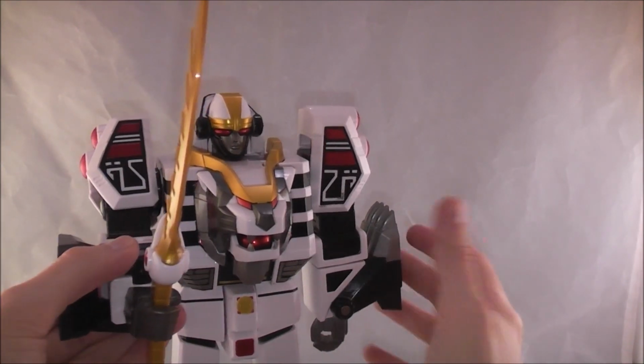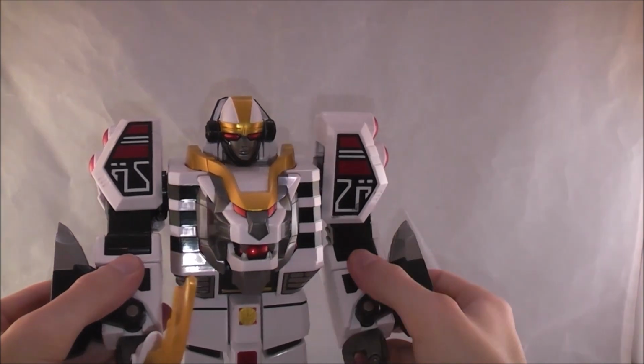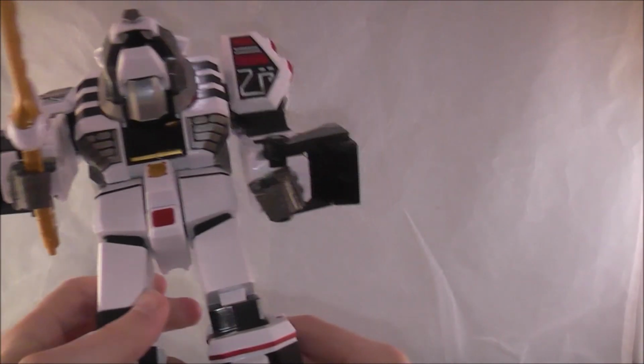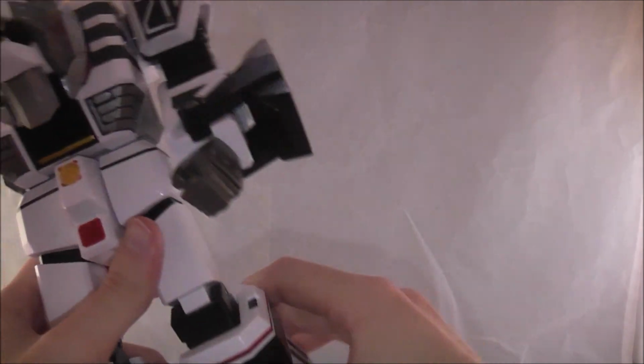But so obviously you can see it does have a little bit of articulation. The elbows can bend, which is really nice. And you can move his arms all the way around like that. His legs really can only move here at the knee bending, so you can get like a, hey.